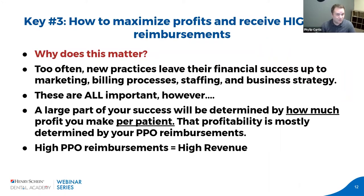So if you're like most practices, 70-ish percent of all your patients are going to be paid through this third party, and that third party essentially determines what you're going to get paid for them. So the profitability you're going to have as a practice is determined by and large by those reimbursement rates, and that's, for the most part, usually all you receive when you're getting paid for a patient. High PPO reimbursements mean high profitability and high revenue. When you have low reimbursements, you're going to have low profitability and low revenue.